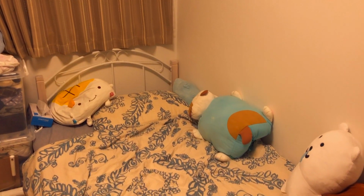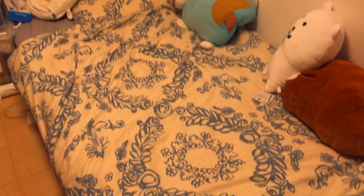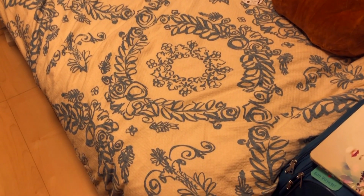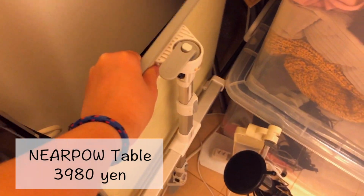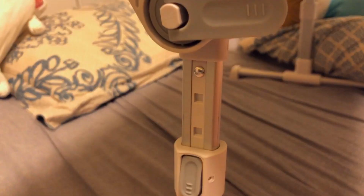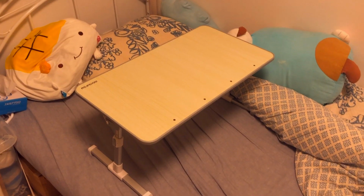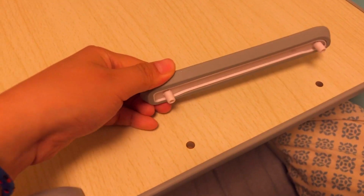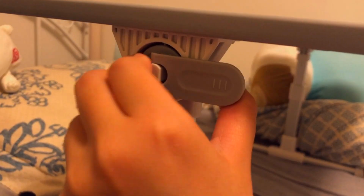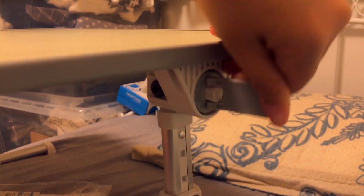This is my bed and it's quite small, but I basically do everything on my bed. Here you can see my table and it's foldable and portable, so I just use it for everything these days. Just open it like this and you can adjust the height, and it helps save a lot of space. There are 4 holes on the table and I can plug this in, then adjust the angle of the table and use it like this. So it's pretty good and convenient.